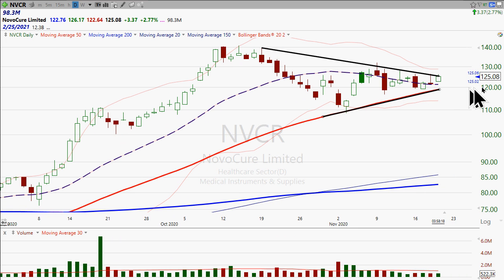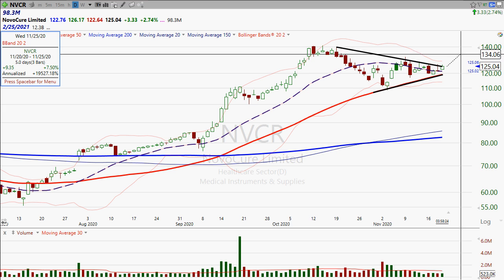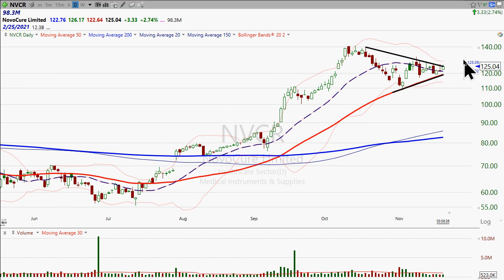You could do something like that, set your stop, and then wait for the stock to break out a little bit more before buying more, but then ultimately look for a move to new highs. So anyway, that's one way you can trade this stock.